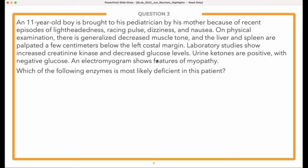So we say cover up those answer choices and then read the lead-in, which is the question at the end. We start by reading the lead-in, and then we go back to read the vignette. Then we read the lead-in again, and then we'll get into the answer choices a little bit later. Okay, those are the steps that we take. So let's go ahead and get started. Starting with the lead-in: which of the following enzymes is most likely deficient in this patient? Think about what kind of information will be helpful for you in answering this question as we read the vignette.